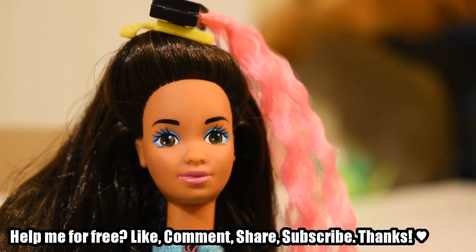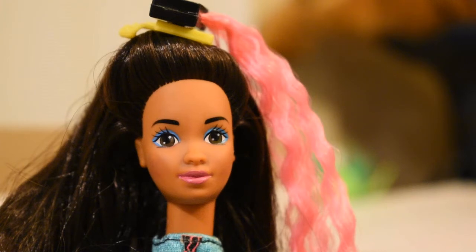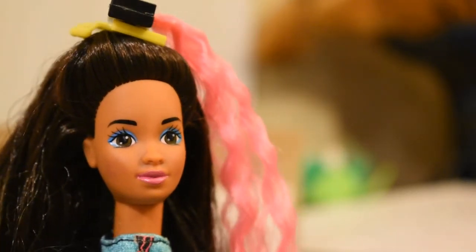This is Adventures with Plastic Crack, and I'm talking about Latina Barbies, Latina Barbie friends in the Mattel Barbie line. And what I've got here is a 1989 Beach Blast Teresa. This is the only doll I have with this face mold.